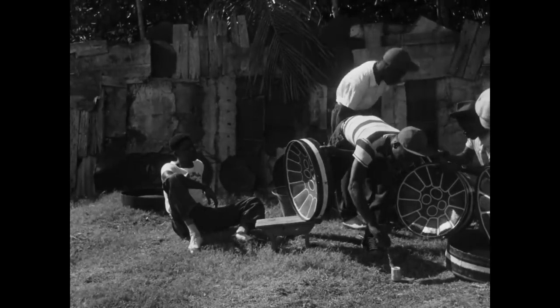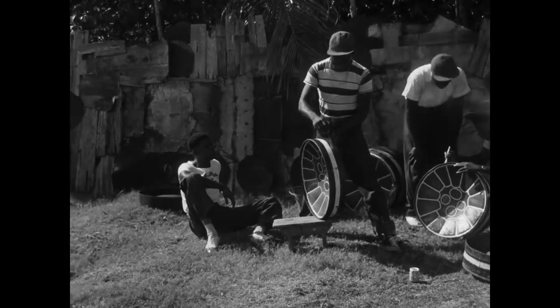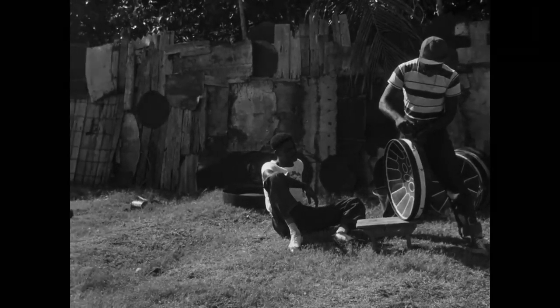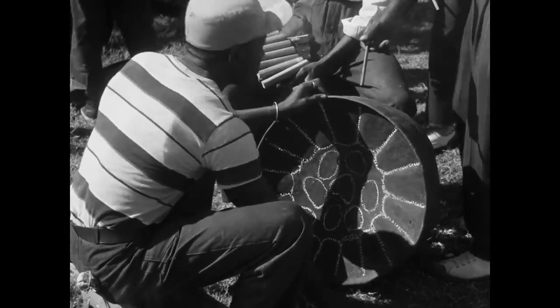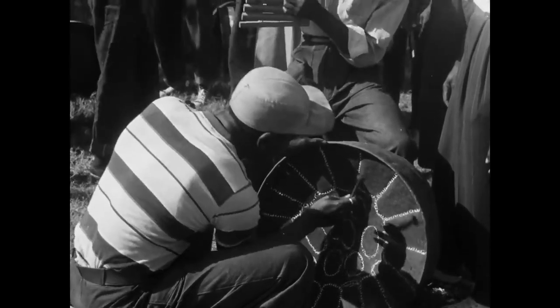Every band has its own distinctive colors and designs. These are painted uniformly on each and every band instrument. Every pan is tuned in a most accurate manner by gentle hammering and denting.